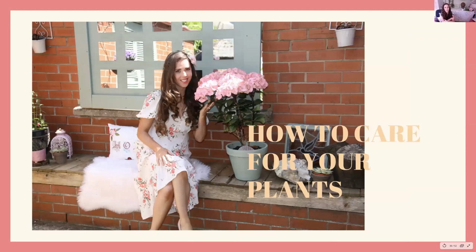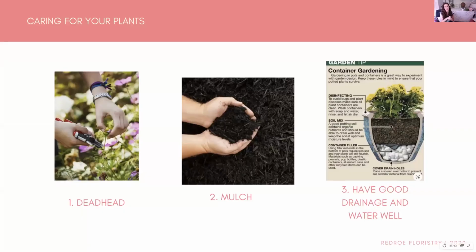So how to care for your plants is one of the most important things. There are 3 things that I think you should do. Number 1 is deadheading. Deadheading your plants is the most important thing. Every morning I get up, I go outside, and I take a wee walk around the garden and look at the plants, especially the hanging baskets and window boxes, and take off the little dead leaves. Once you take them off, you're giving the plant the chance to grow new buds or new petals, and it makes sure your hanging baskets last longer. It's a really good thing to do. So just go around with a wee bucket and deadhead everything that you see.